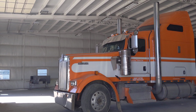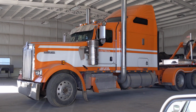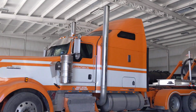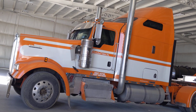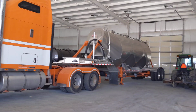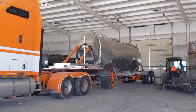It had fire damage or something. I remember this coming in, and I would never have thought it would ever look like this. This is one of their personal trucks. You can see the Carmichael emblem on the side, on the door. I'm having a little hard time focusing here. And one of their tankers that hauls the silica or whatever sand.